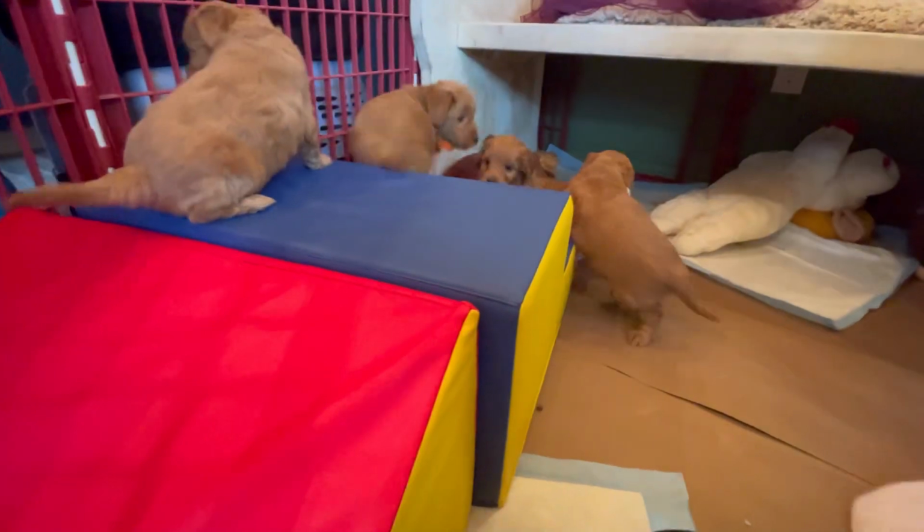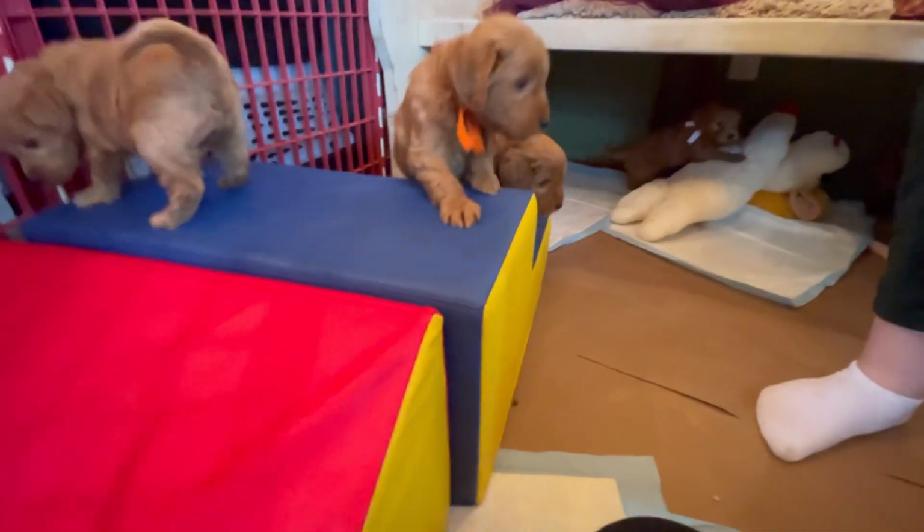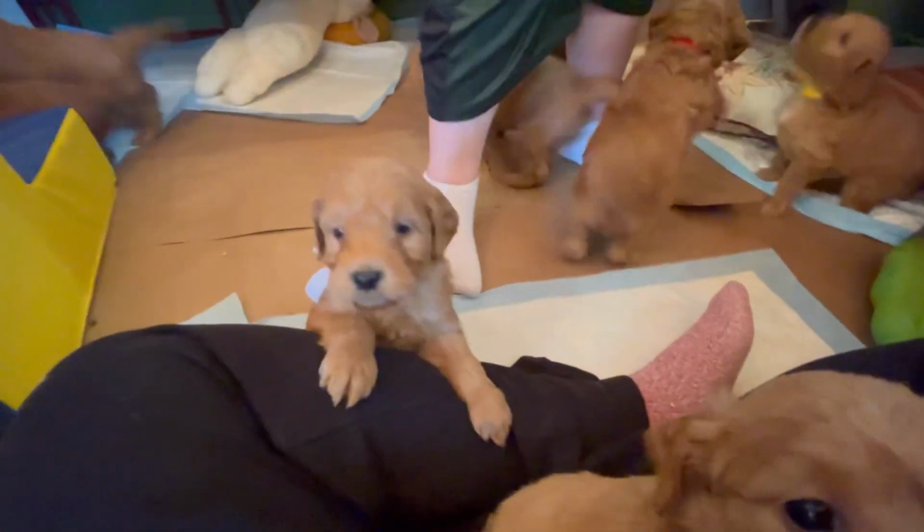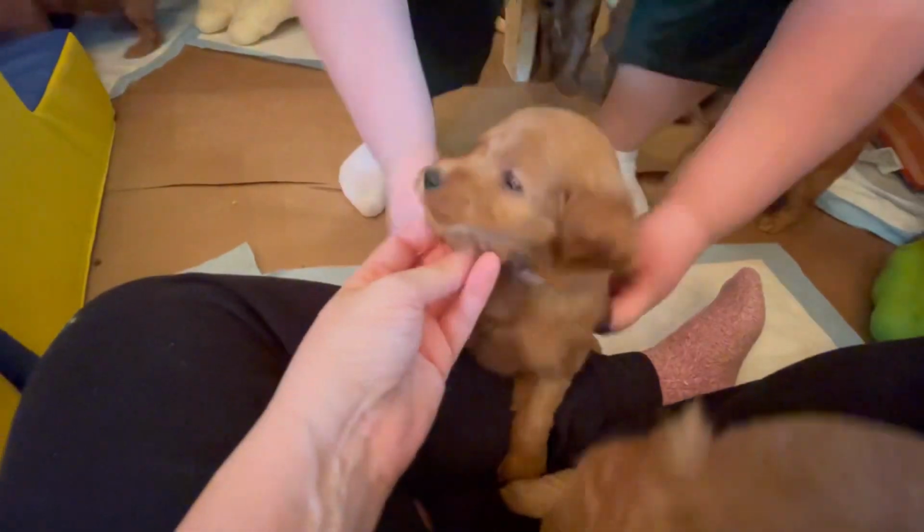We want to get rid of that pack mentality. Nate, I'm recording. Thank you. Also, when we're in here with them, we want to make sure that we are getting everybody socialized properly. Yes. So that they have plenty of time with us. Is Sarah squeaking a toy for us? Ooh, we like that one, don't we?